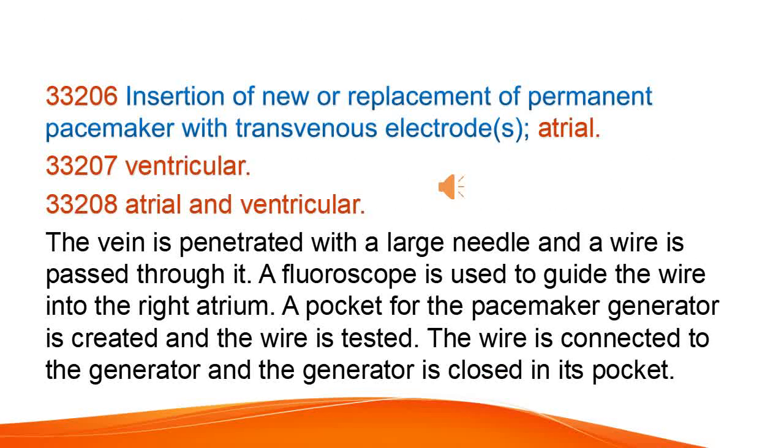Insertion of new or replacement of permanent pacemaker with transvenous electrode: atrial, ventricular, atrial and ventricular. The vein is penetrated with a large needle and a wire is passed through it. A fluoroscope is used to guide the wire into the right atrium. A pocket for the pacemaker generator is created and the wire is tested. The wire is connected to the generator and the generator is closed in its pocket.